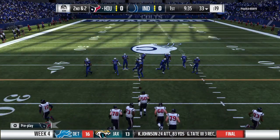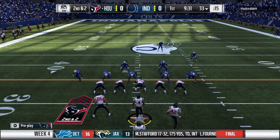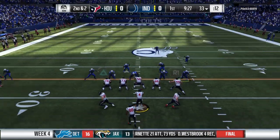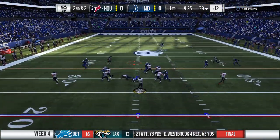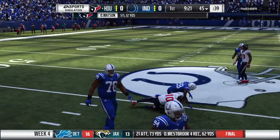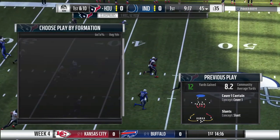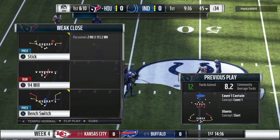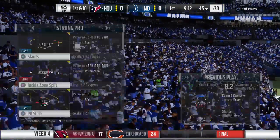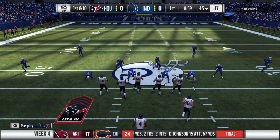Here's a 2nd and 2 now from the 33. To throw on second is Watson. The catch made by DeAndre Hopkins. And brought down, but not before reaching the 45-yard line. 12 yards there as they keep this drive rolling. It's another first down. Back-to-back good plays have them on the move on first down.